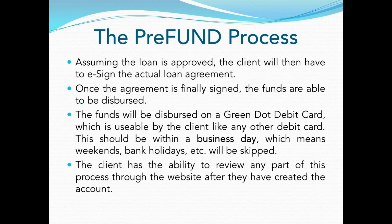Assuming that the loan is actually approved, then they will have to e-sign the loan agreement. This whole process probably takes just about as long as it takes for me to talk about it. You keep hitting next and running through the actual process. It's fairly quick. They apply, they consent, they get an approval, then they have to sign the agreement and say, okay, I will accept this money. Once the agreement is finally signed, then the funds are able to be dispersed to the client.